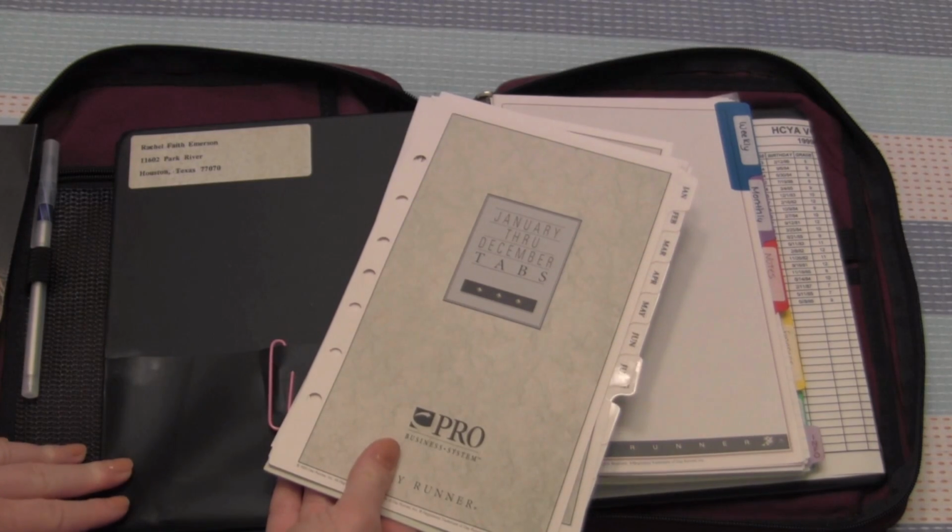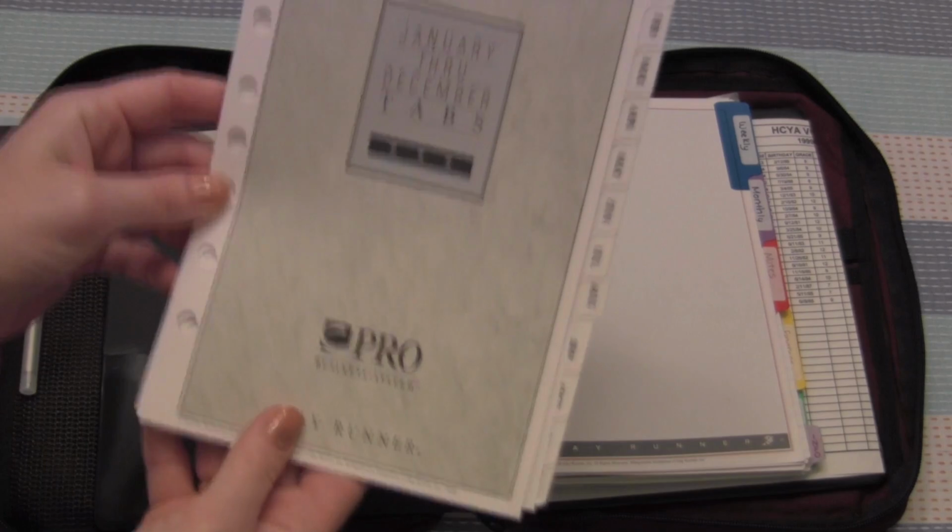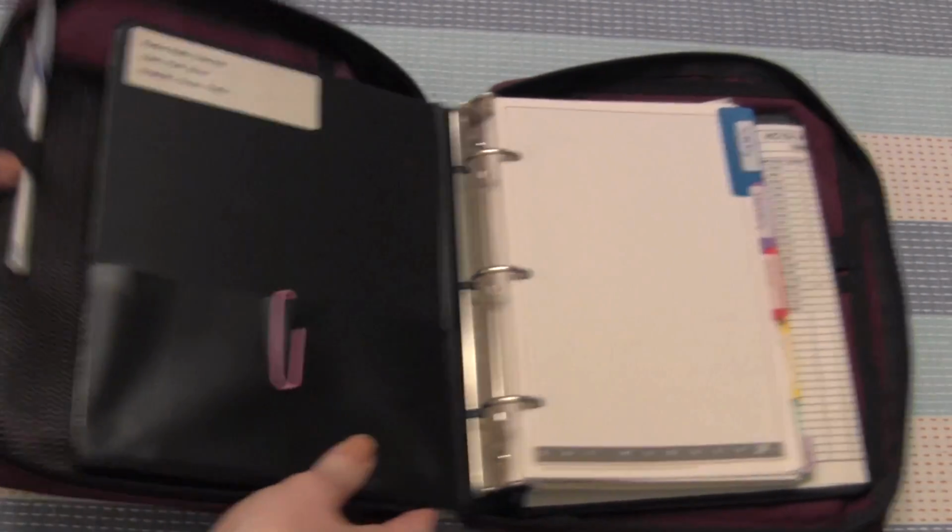And it's so funny looking back on this. I guess I've always been a planner girl and never really realized it, but this kind of stuff, I love it. And this is Day Runner. Okay, and getting into the planner here.